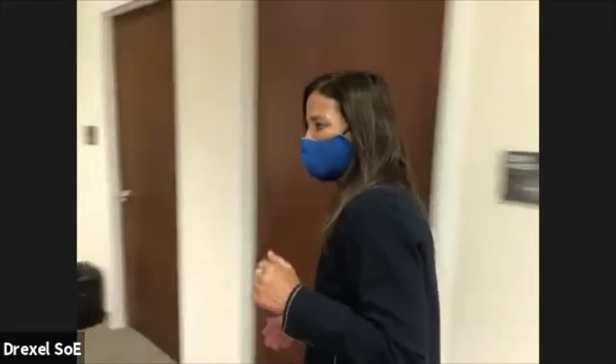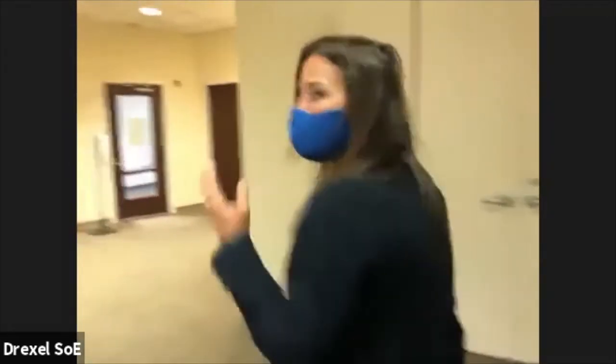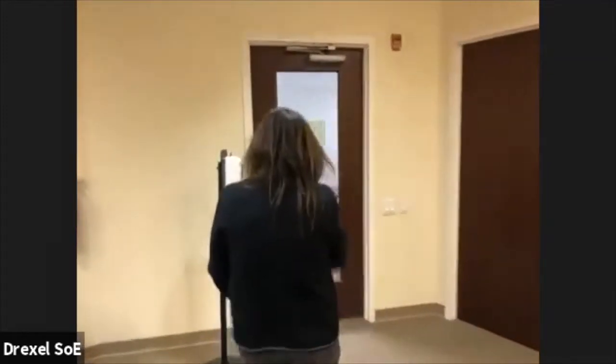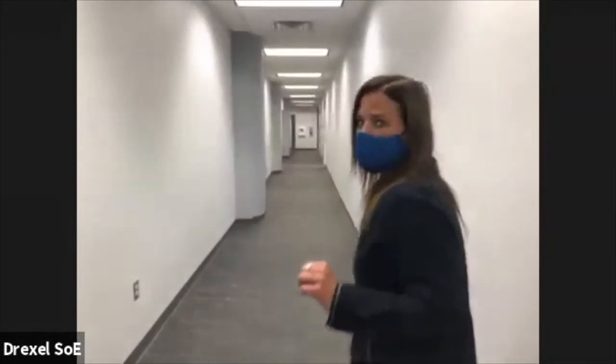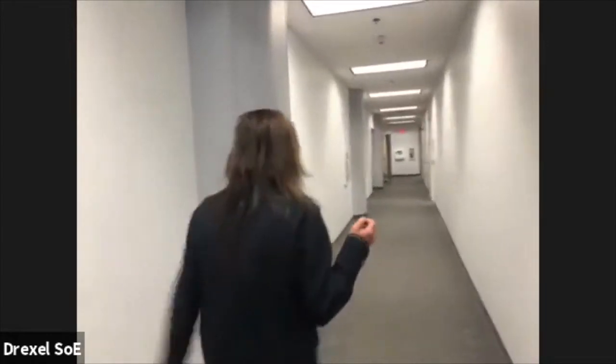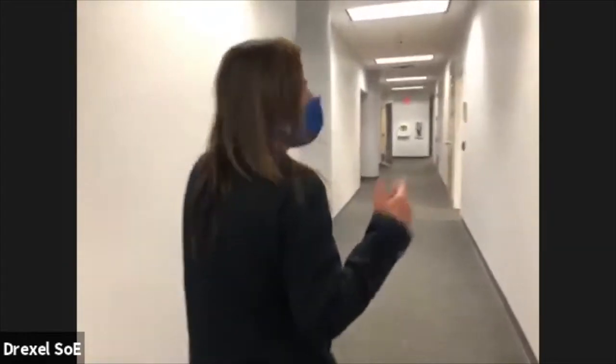Now we're going to move to the last suite, which happens to be the Dean Suite. That's where my office is. We started there earlier, but we're going to end back there. At first, this is going to seem like a maze to you. There's 4 suites on the 3rd floor of 3401 Market Street. But after a week, it'll be simple. You'll figure it out. I was lost for the first week, but now I get it.